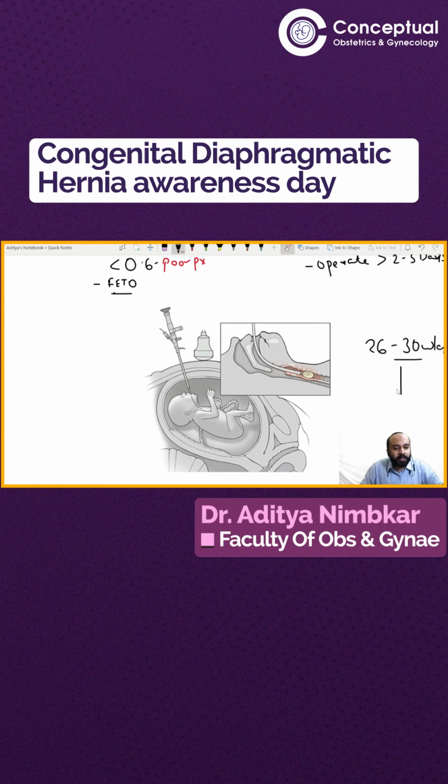And this plug then has to be removed at around 34 weeks of gestation, because this tracheal occlusion is known to reduce the production of the surfactant that is required for the baby to survive after delivery and avoid respiratory distress, because of its bad effects on the type 2 pneumocytes. So this is removed around 34 weeks to offer the baby at least 3 to 4 more weeks for normal surfactant production, to avoid respiratory distress after delivery. So this is called FETO, that is fetal endoscopic tracheal occlusion or fetoscopic tracheal occlusion.